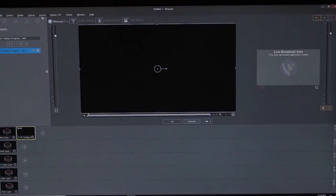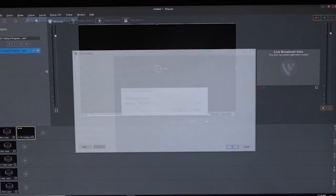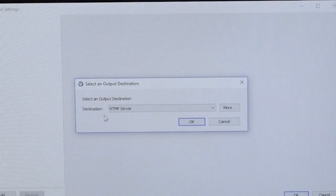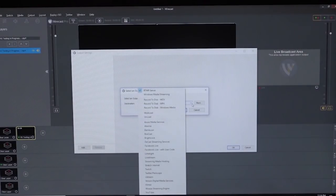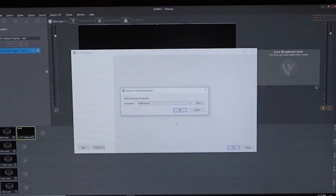So in Wirecast gear, we're going to go to our output and our output settings. Now, as you can see here, destination is set for RTMP server. That's for custom RTMPs. Wirecast gear has a lot of presets for specific CDNs, but we're going to stick with the custom RTMP just because most other encoders that you might be using only allow you to have customized. Some of them won't have already built-in ones for you to be able to use.